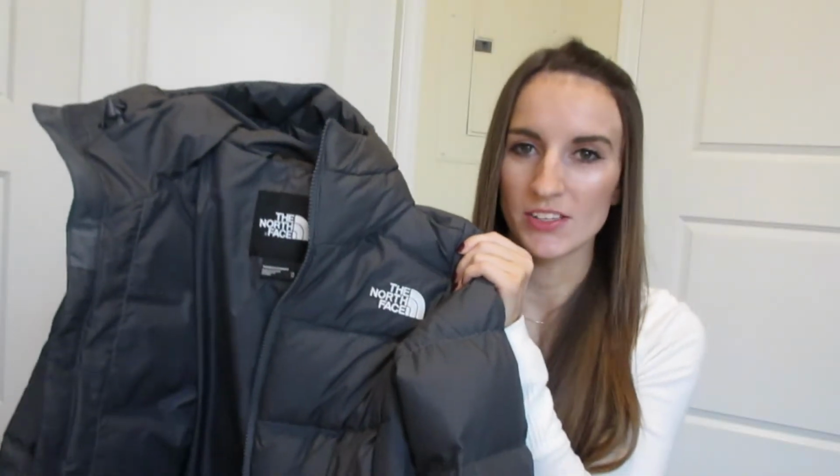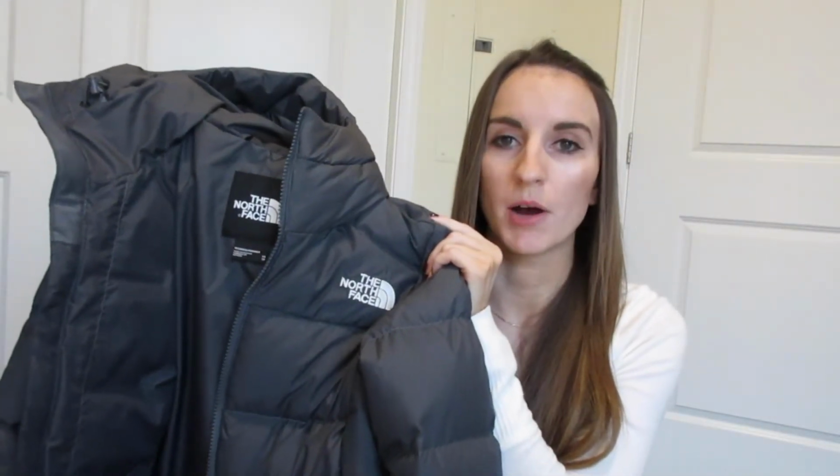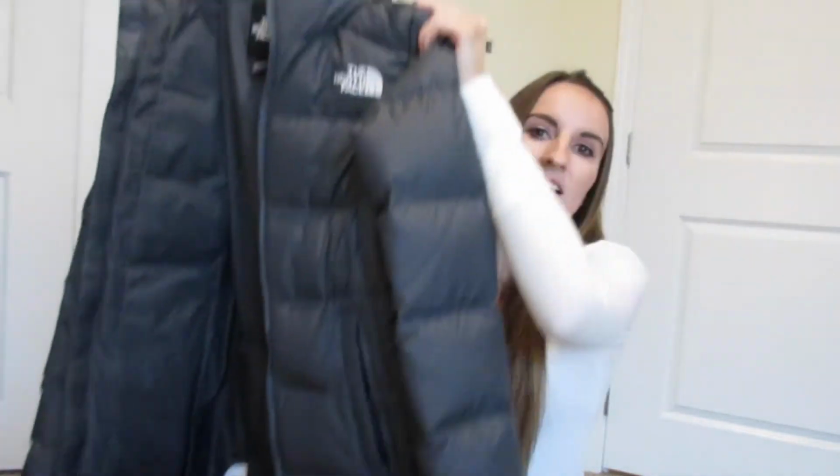So the first coat is this North Face down puffer coat. I believe this is the Gotham style, and I believe it's a 550 down coat. And what I like about this one the most is that it's long, which means it covers your butt and your legs, which was a huge must for me because my legs get so cold this time of year, and I noticed such a difference between the long coats and the short coats. This one is extremely warm. I've worn it a couple times in the rain. I'd say it's water repellent, but it's not waterproof.